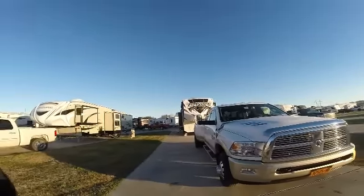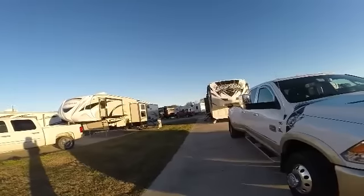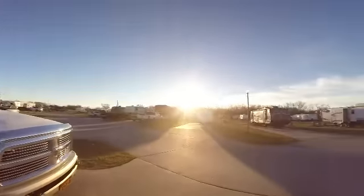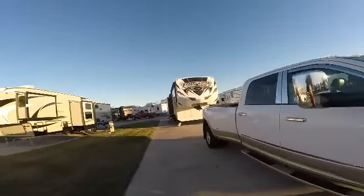Good morning, folks. Here we are at the, I think it's called the 60, because it's on Route 60 in Texas, RV park. It's in Bay City, Texas. Beautiful sunrise coming up here, Sunday morning.